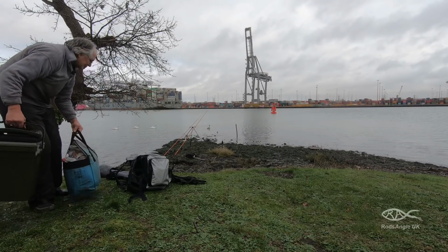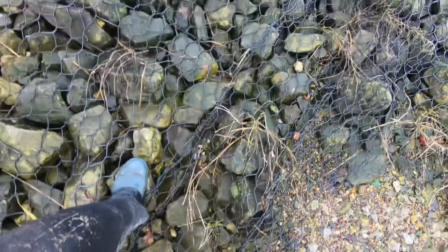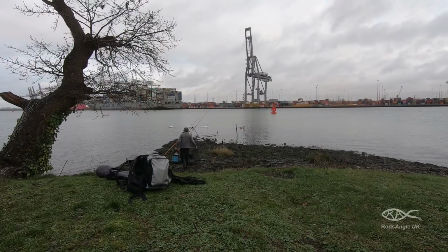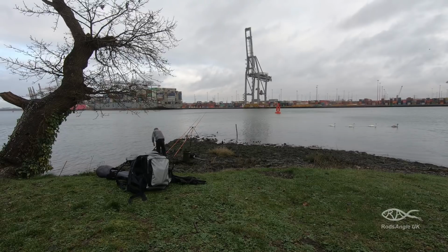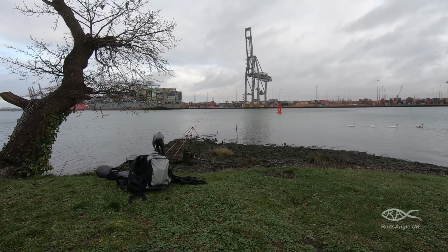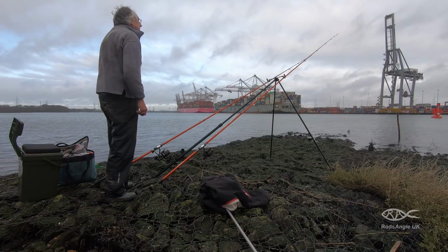This point protects the marsh to the left and Bury Creek to my right, and as you can see, it's made up of rocks in cages, so it's not natural and quite difficult to walk on. The wire mesh also presents a few challenges with wide sinkers and your hook lengths, with hooks quite often getting stuck in the wire.